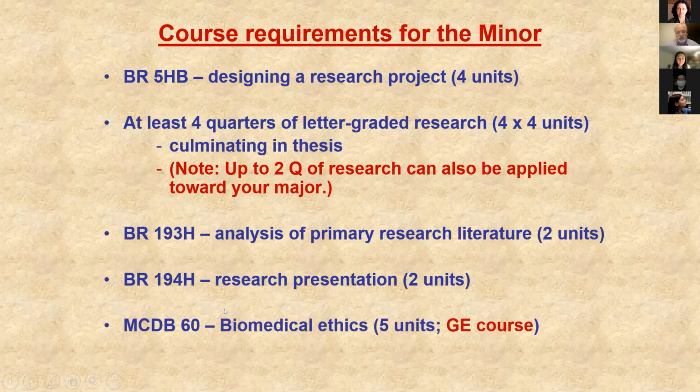Another course that we require, this is now getting into the humanities and social science aspect, is MCDB 60. This is a biomedical ethics course. And again, getting back to that overlap, this is a GE course in philosophical analysis. So if you have GEs to fulfill, and in particular, if you still need to fulfill your philosophical and linguistic analysis course, and you're thinking about the minor, save that GE to use MCDB 60 to complete it, because if you do join this minor, you'll have to take 60, whether you've taken another GE in that field or not.